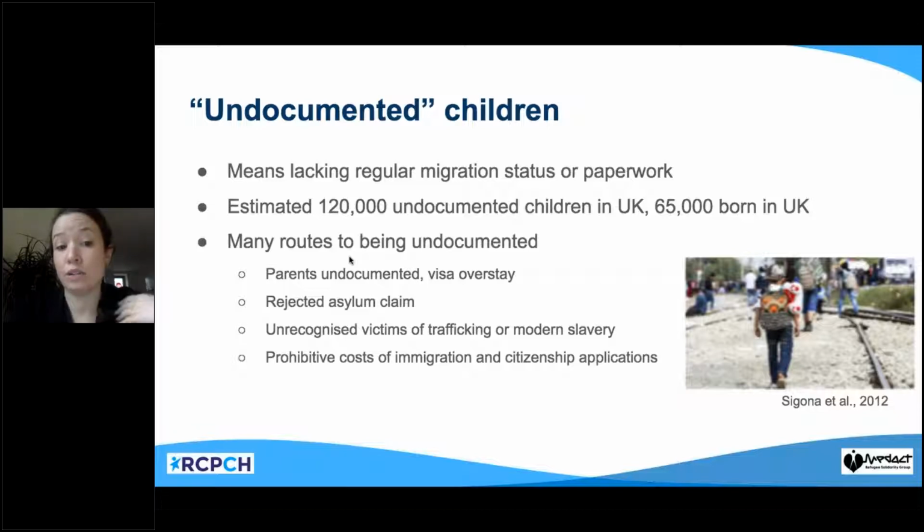Children's immigration status usually relies upon their parents. So usually this will be because the parents themselves are undocumented. That might be because they came here on a visa and then outstayed their visa, either because they couldn't afford to formalise their status, because their home country became unsafe, or for other reasons why they've continued to stay in the country.